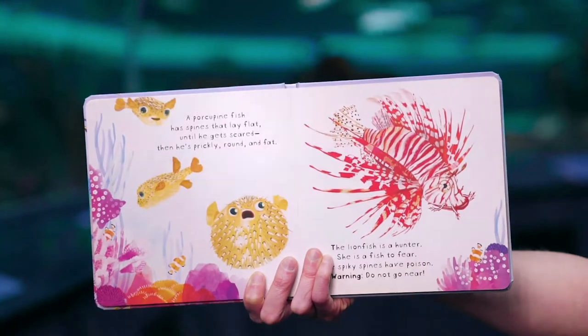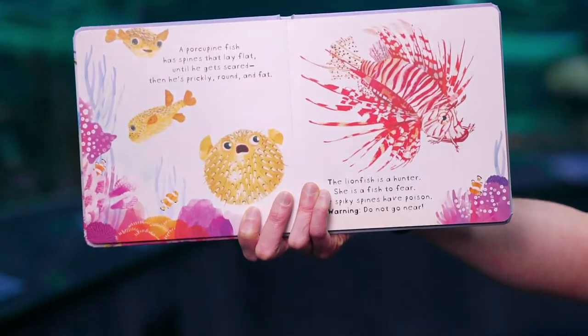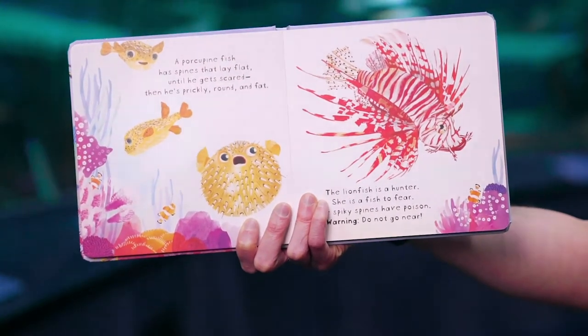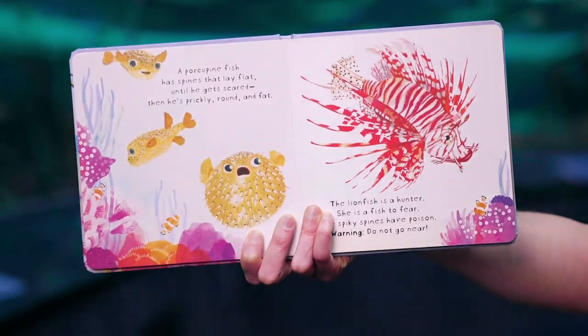A porcupine fish has spines that lay flat until he gets scared. Then he's prickly, round, and fat. The lionfish is a hunter. She is a fish to fear. Her spiky spines have poison. Warning, do not go near.